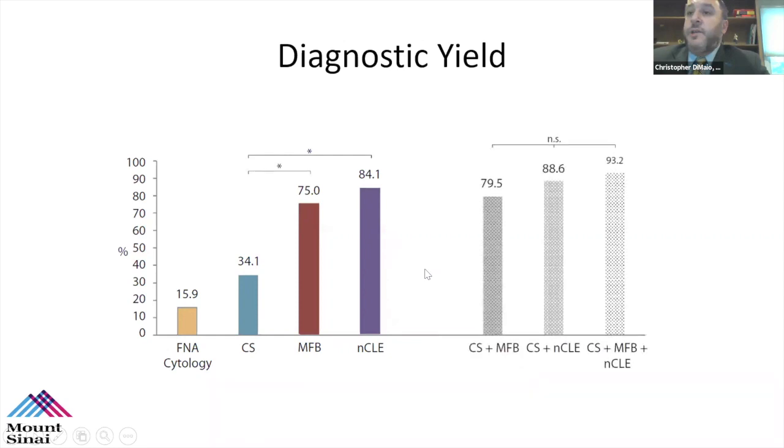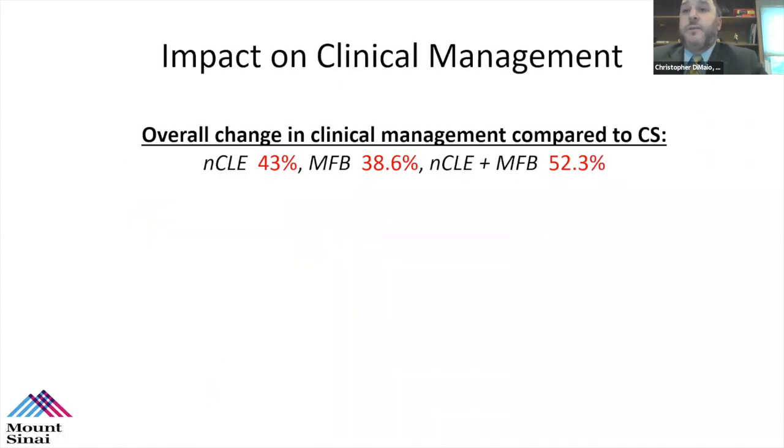If we look at the combinations, if we add the composite standard, the typical clinical morphologic features, to the microforceps biopsy, we had an 80% diagnostic yield. If we added the nCLE to the composite standard, we had an 89% diagnostic yield. And if we combined all of them, we had a 93% diagnostic yield. And again, these are all not statistically different amongst each other. And that may just be a consequence of the relatively small number of patients in our study.